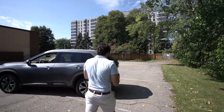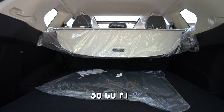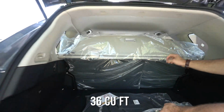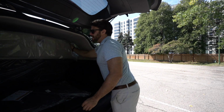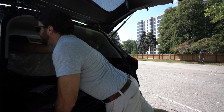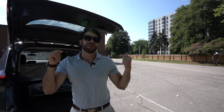And then when we jump back to the Rogue and open it up, this one's gonna come with 36 cubic feet. So you get 2 more extra cubic feet in the Tucson. You can see the Rogue comes with our tonneau cover. We have a spare tire underneath, but to fold the seats down, you gotta reach and push the levers down here. So a little more versatility, a little more storage with the Hyundai Tucson. If that is very important to you, I would go with the Tucson.